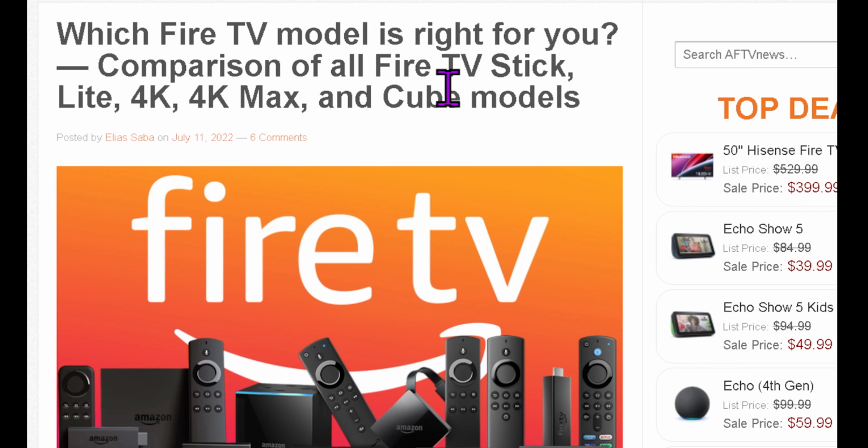All right, so we're going to go through it. We got a bunch. We got the Lite, we got the 4K, we got the 4K Max, and we got the Cube.